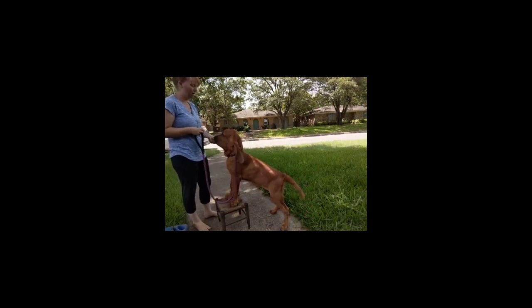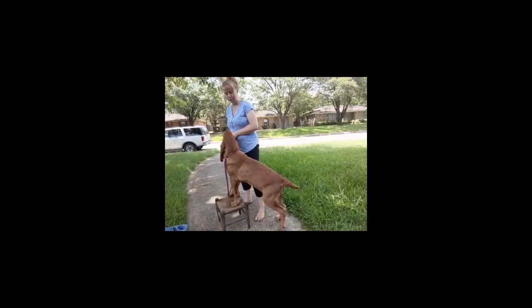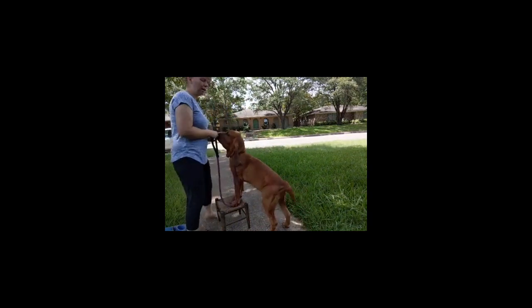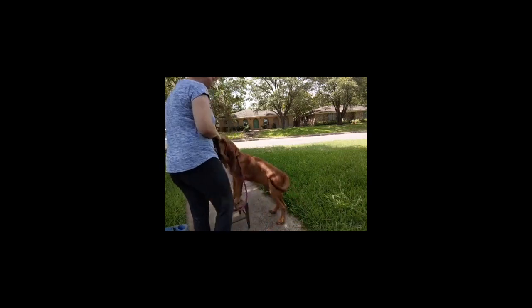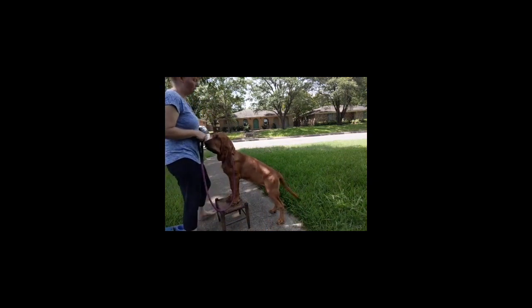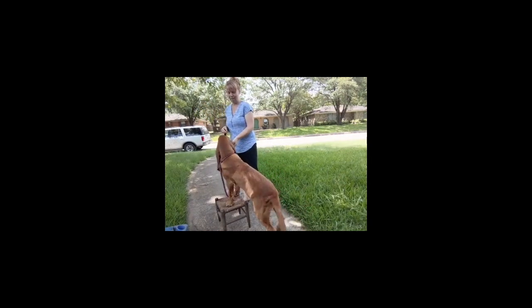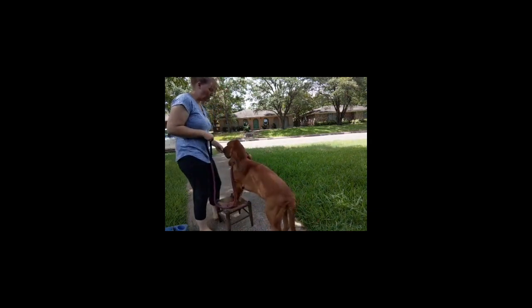That's good. Good. You remember swing? You swing? It's good. He's swinging his butt this way and that. Ready? Swing. And swing left. Good. Yeah. Good boy. Swing right. Good job. One more. Swing left.